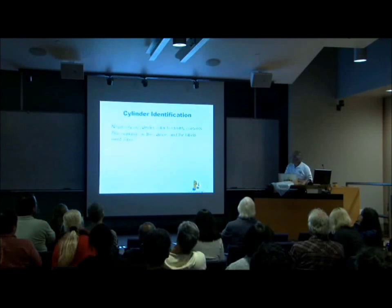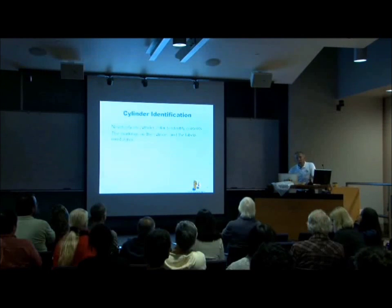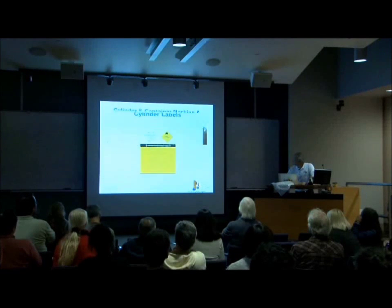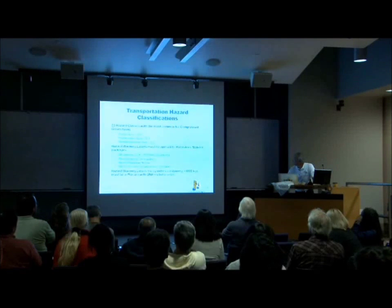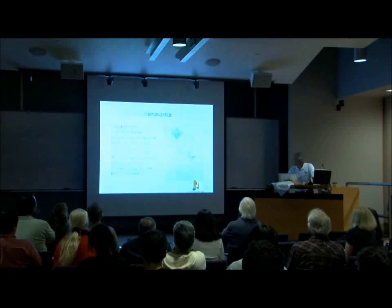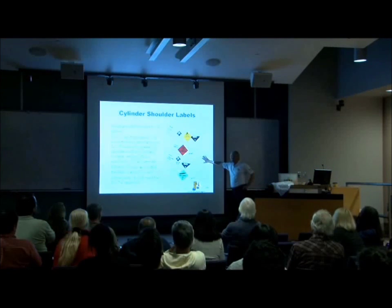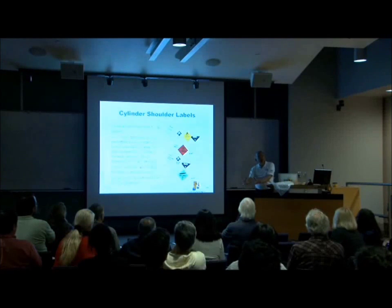Never rely on cylinder color for identification. The label on the cylinder or stenciling is what you should use, okay? And you're seeing these hazard labels. But more importantly, most gas cylinders will have shoulder labels, because when you nest a bunch of cylinders together, you can't see the side labels. It's easier to see the shoulder label.